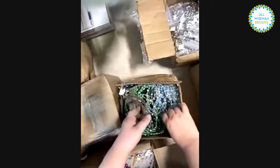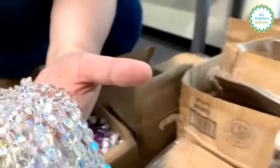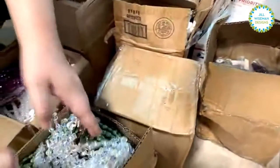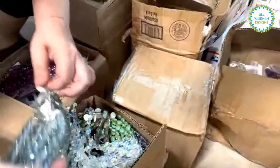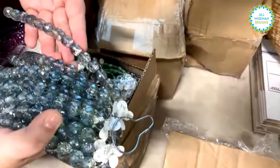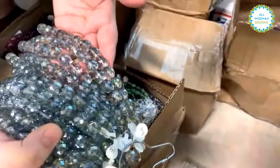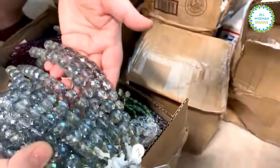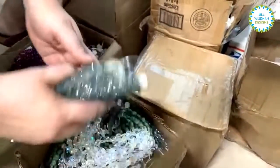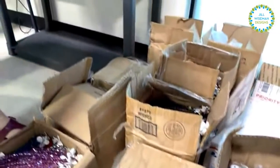And as you can see, I am just barely touching the surface of all of this. So I did get a bunch of these really large fire polish rounds, which have incredible, it's like a disco ball kind of cut almost, and they've got a lot of flash in them. So I have those in a bunch of different colors, which will be very, very cool.